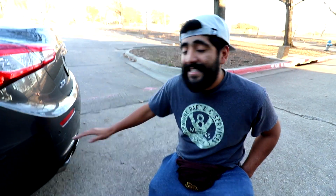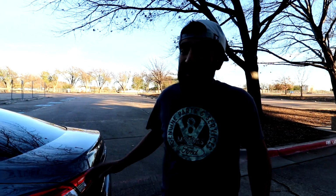Now, damage like this on a normal car is pretty easily touched up, but because Maserati likes to use this tri-stage paint, this is not going to be easily repaired by just dabbing a little paint on it. It's not going to match the same. But it's windy and chilly. Let's talk about this in the car.